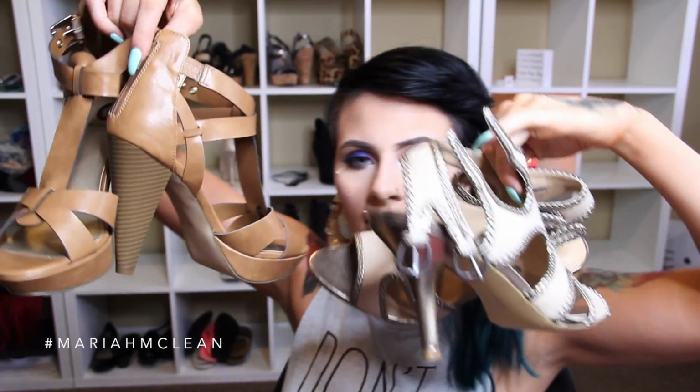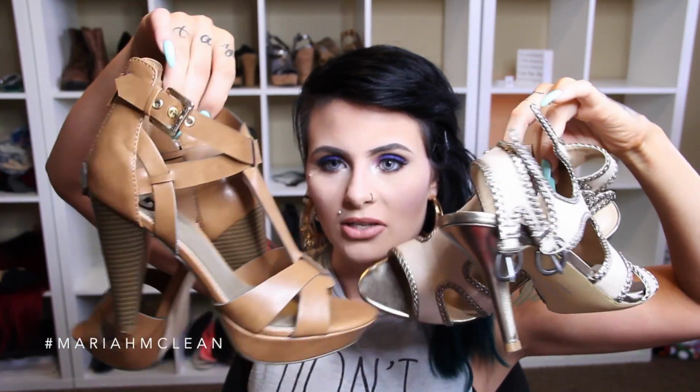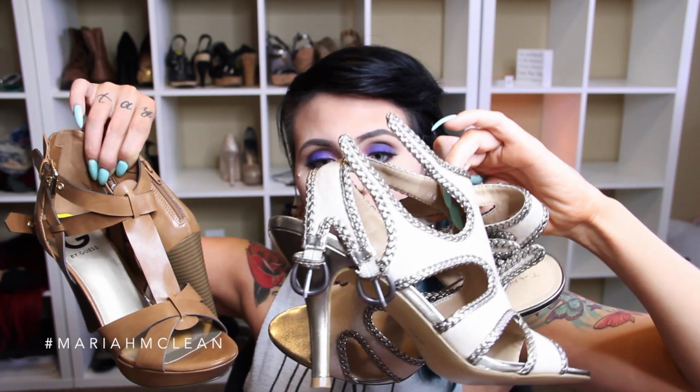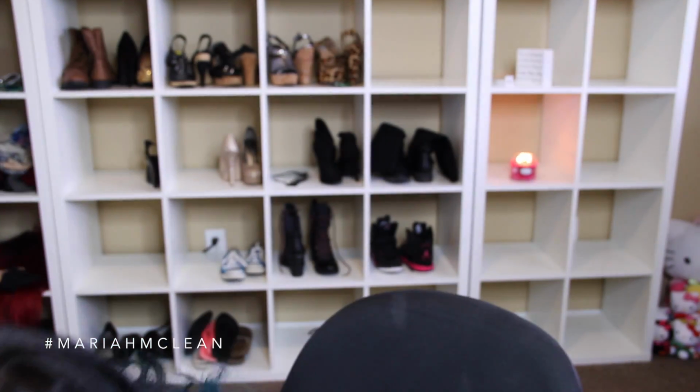Okay. My next two products are shoes, and these are from Marshalls. These are Guess, and then these are Tahari, and I'm just obsessed with these. Getting into summer, I wanted to get some new summer shoes, and I love the beige camel look of these, and I love the silver look of these ones, and I'm just obsessed. I'm obsessed with shoes.